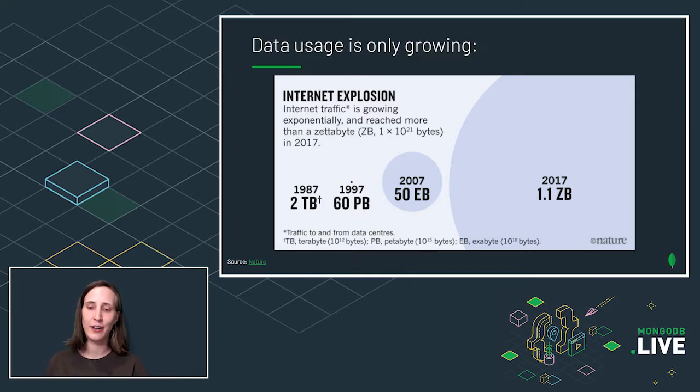And you may be wondering, well, how big did this number get in 2020? Because we've all been reading about how Zoom usage went up a lot in 2020 and Netflix usage went up. And I was curious too. So I looked at a study that predicted what data usage would be in 2020. And experts were predicting it would be more than 2 zettabytes. And it turned out that we actually used more than 3 zettabytes of data in 2020.